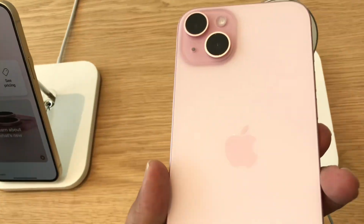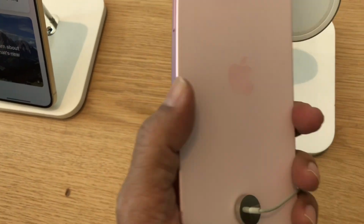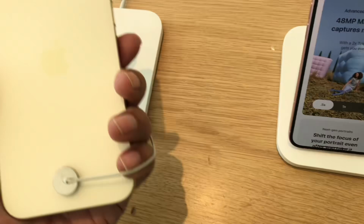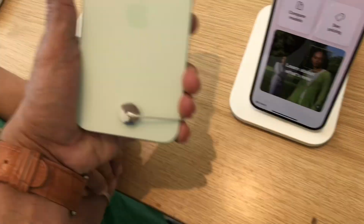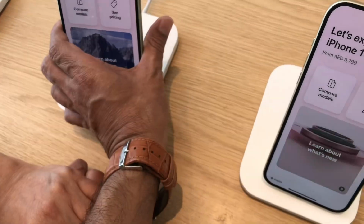We have selected this pink color or the golden color or the green color. So abhi hum lene wale hain iPhone 15.